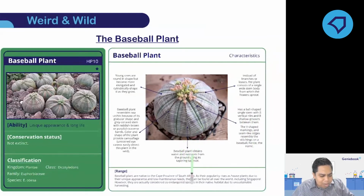So baseball plant obtains water and nutrients from the ground using its tapering taproot. It is found in the Cape Province of South Africa. But because it is very popular to keep as a house plant, it is actually found all over the world, including Singapore. You can try to search at Carousell. If you go into the Carousell app and search baseball plant, there are actually people selling baseball plant, because people like to keep this as a household plant. However, in its own country, South Africa, it is considered endangered due to unsustainable harvesting. But it is found like everywhere on Earth.